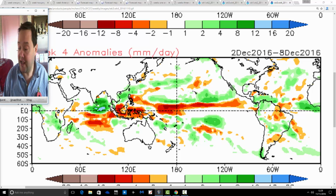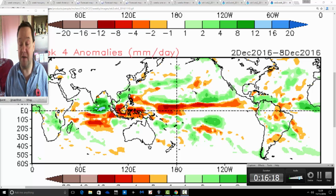That's how it's looking today. As ever, remember that long-range forecasting is highly experimental. These models are not to be relied upon, so it's just a bit of fun, really, and just showing you what the models are thinking today. But it could all look very different next week.